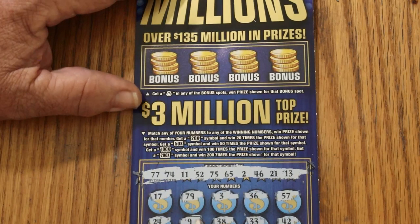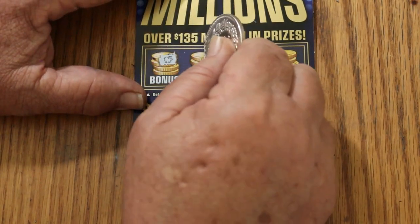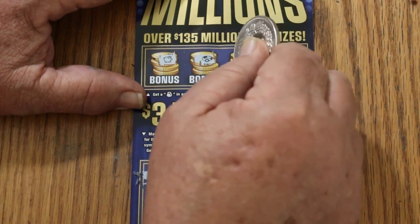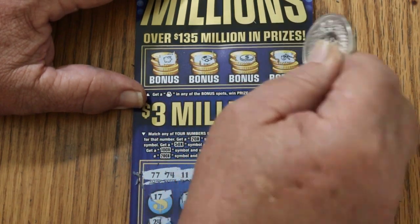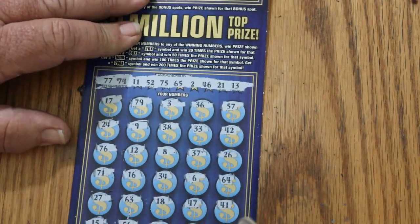Let's see what the bonuses have. Find the money bag. A piggy, a ring, coin, and keys. So the first ticket was a dud. Okay.